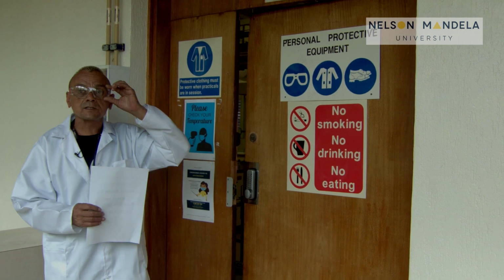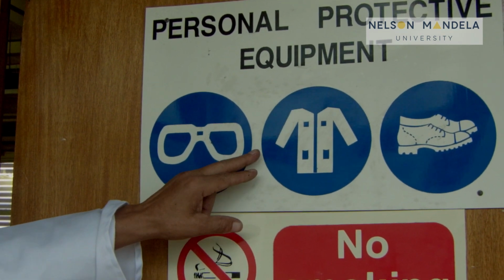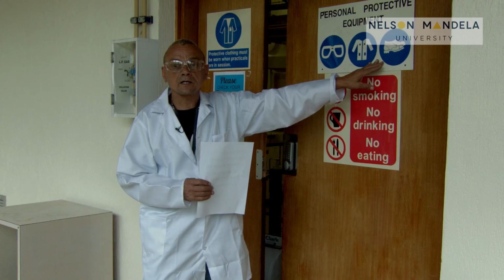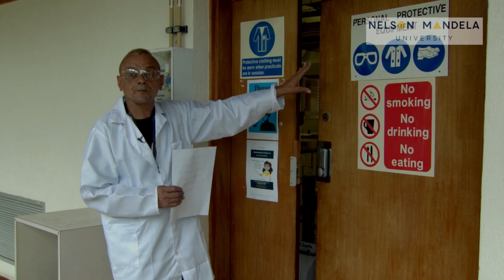We've got safety goggles, first of all, and then we've got a white laboratory dust coat. And also we do have closed shoes, which are very important inside the laboratory. That is the PPE that is needed to enter the laboratory at all times before any experiments can be done.